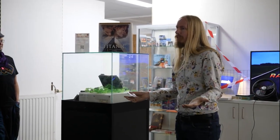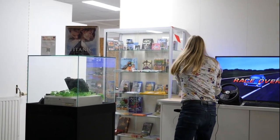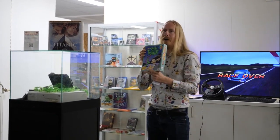So in 2006 there was a Queen's Day market. Here in the Netherlands we're very familiar with Queen's Day markets. Now it's called King's Day markets. And there I found a boxed copy, and that's this very boxed copy here of Day of the Tentacle. And how many people here know Day of the Tentacle? Wow, alright. I'm definitely talking to the right target audience here.